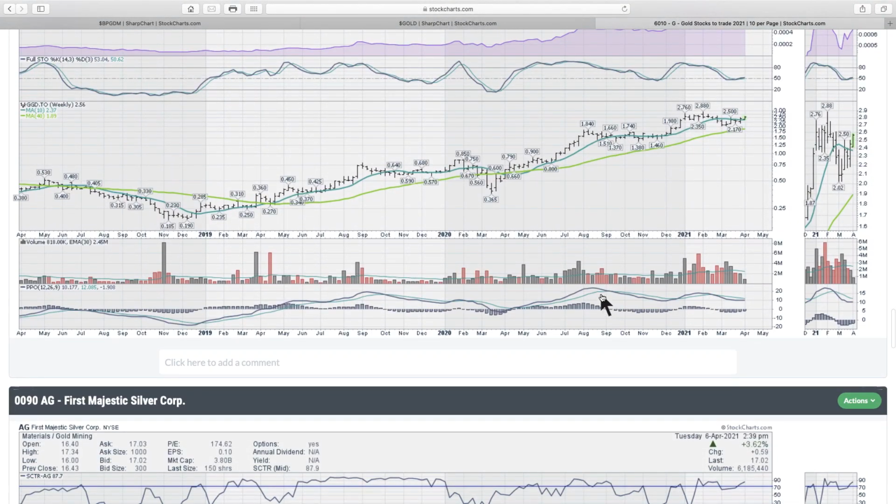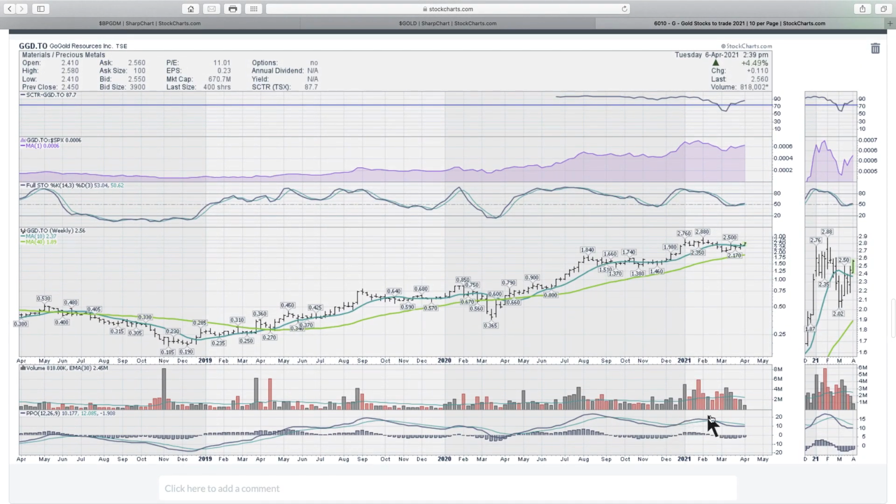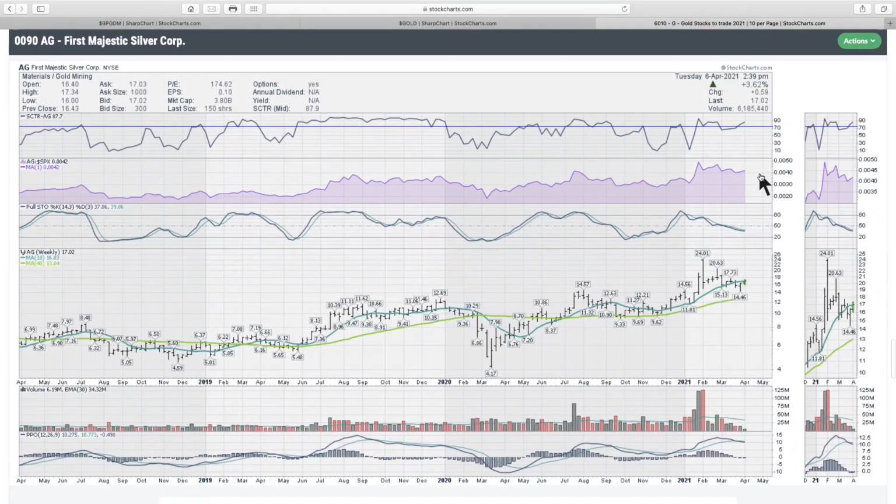Here's Go Gold Resources. So pull down, bounce back up, and now looks to me like it wants to start turning higher again. Full Stow bouncing at 50. These are typically strong traits of stocks that are in bull markets. They'll pull back to the 50 level on the full stochastic and then resurge higher.